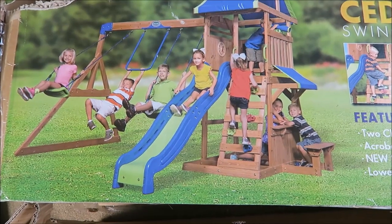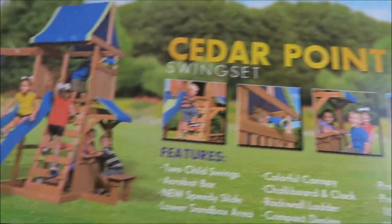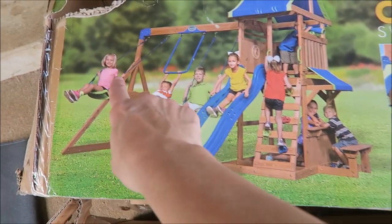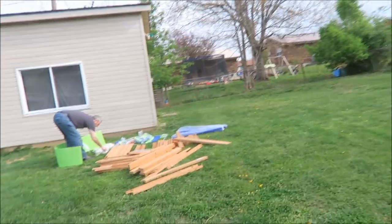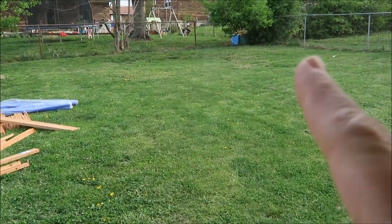Okay, so this is the fort that they're getting. It's a Cedar Point. It says complete set. It's a Backyard Discovery. And they are actually not doing two swings. They bought a swing for Amelia, so it'll have a regular swing, but then it'll have a baby swing too. And then out here, these are the parts. They're going to lay them out where they need to go, and then I think they're going to put it together up here.